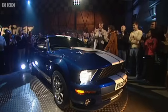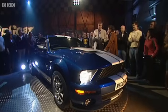You're absolutely right. You can't put that much power in a car without changing the suspension. You just can't, or the brakes. Exactly, the rest of it can't handle it. Anyway, we must now find out how fast the Shelby goes round our track.